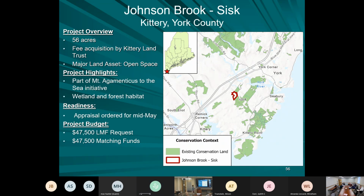Johnson Brook is 56 acres via fee acquisition by the Kittery Land Trust. The land asset is open space.